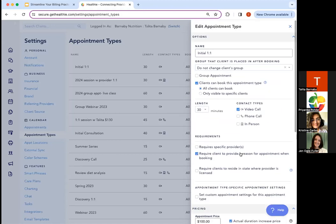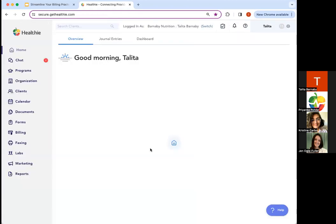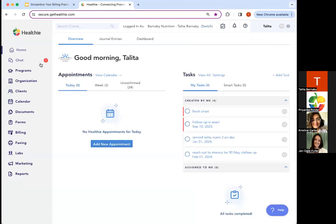So in here, I can see I have this initial consultation one-on-one for 30 minutes. It's $100. I do have the actual duration increase price option, but one of my clients is receiving different payment information. So we're going to take a look at that in one second.